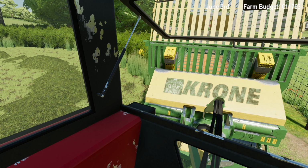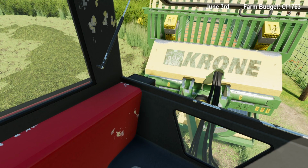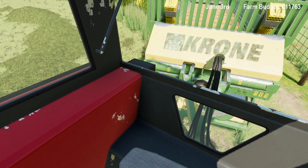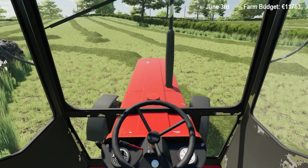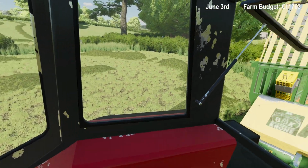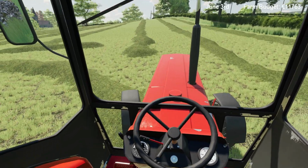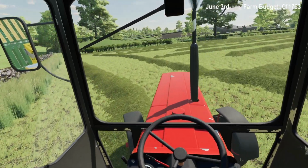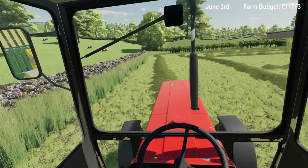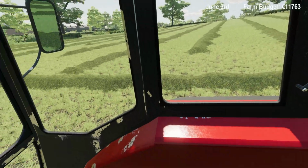Right, we'll get our PTO on and we'll make sure our pickup is going up and down okay here. Right, okay, so we'll start pulling onto our row and we'll take it nice and handy. I do hope this International is going to do all right pulling this load, but we'll see how it gets on. Like I said, we'll just take it nice and handy here for a minute. She seems to be picking up okay anyway.